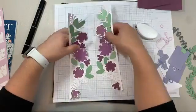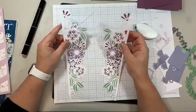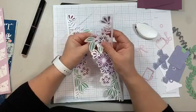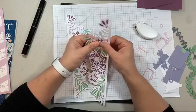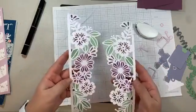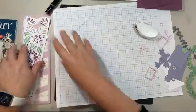Let's see if I got that. It's pretty good. Apart from that one. I don't know what happened there. Righto. So that's that one. How cute's that? Just popping a little bit of colour behind there. Alright, so I'll pop those over to the side.